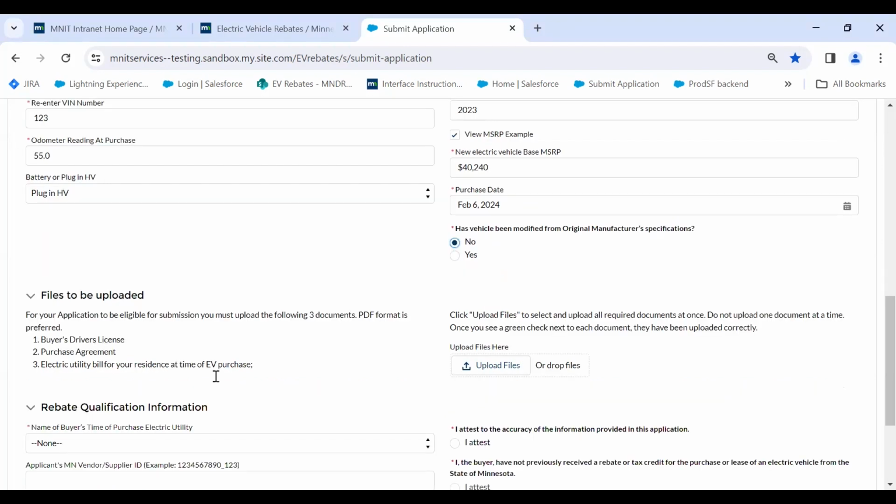Files to be uploaded. We've got three files here that we discussed earlier: the buyer's driver's license, the purchase agreement, and an electric utility bill for your residence at time of EV purchase. Or for number three, if you're a renter, we need your lease. A lease agreement will suffice if you don't have a utility bill. Again, this is at time of EV purchase, because you had to be a resident at the time of purchase, and where you live and what utility you have will determine where the funds come from.